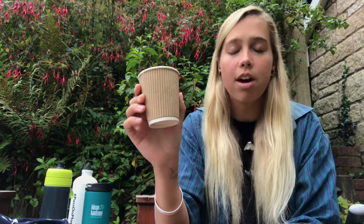So my second swap for good that I made was avoiding single-use takeaway coffee cups. When we talk about coffee cups, we're talking about something like this, and we find tons of them on our beach cleans. This is because 2.5 billion of them are used every year in the UK alone, and every day 500,000 of them are getting littered.